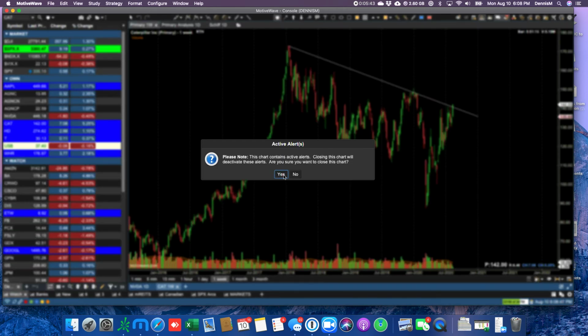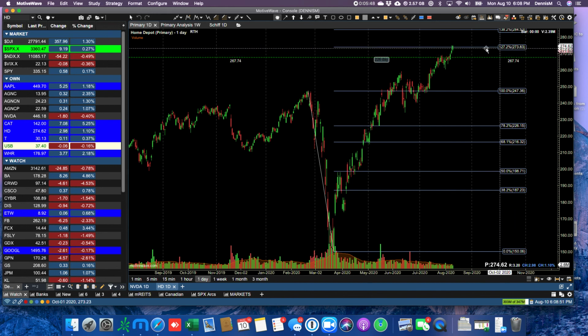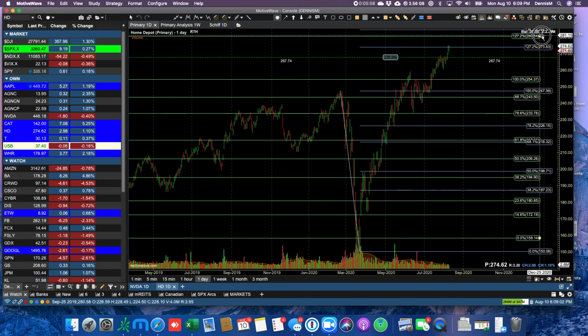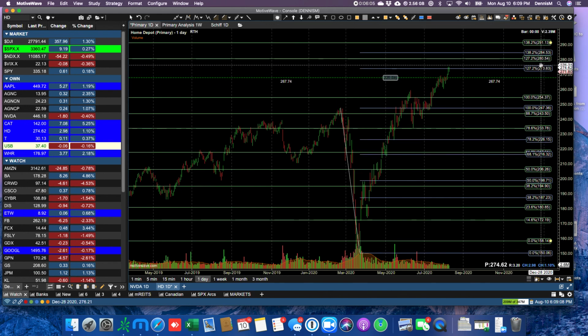Home Depot, beautiful stock, powerful. It's hit its 127.2 now, just like it did on Friday. So be careful. It should slow down here, but it really is on its way to meeting these Fibonacci numbers here. These two Fibonacci's, this is 127.2 and 138.2, very close to each other on two different waves. That would be the magnet, that would be attractive.